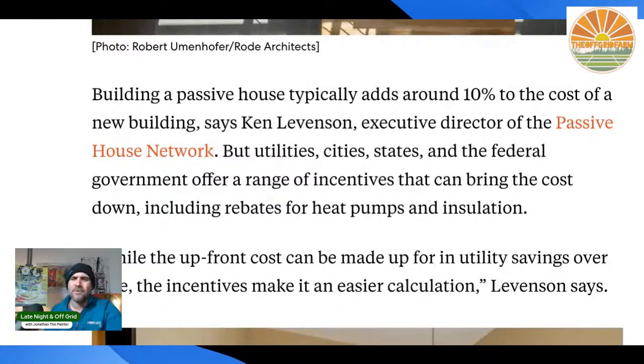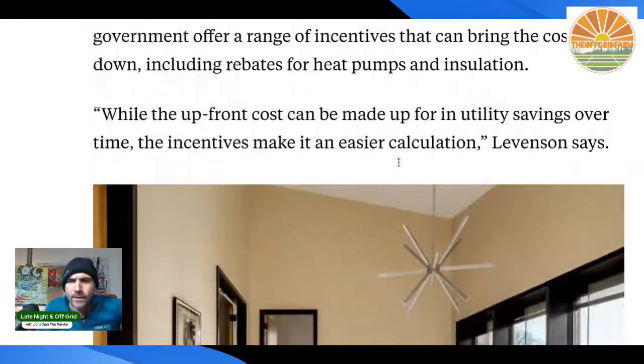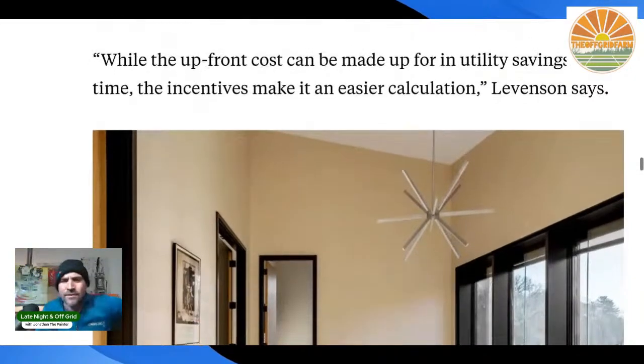But I'm going to say that 10%, depending on how far you're going with what do you want to call it, passive house or just sustainable resources, however many you're incorporating into there, I think 10% is probably a low addition to the cost. While the upfront cost can be made up for in utility savings over time, the incentives make it an easier calculation, Levinson says.